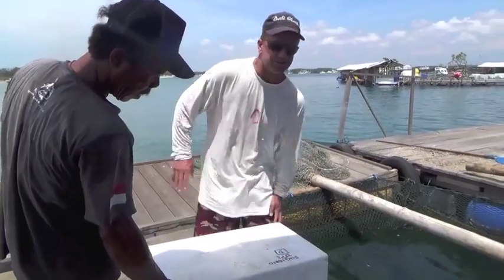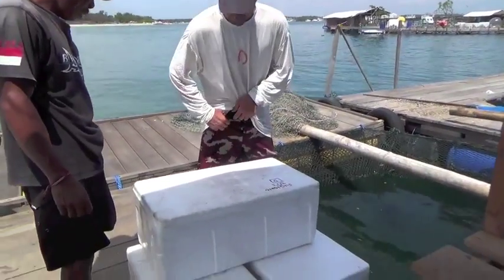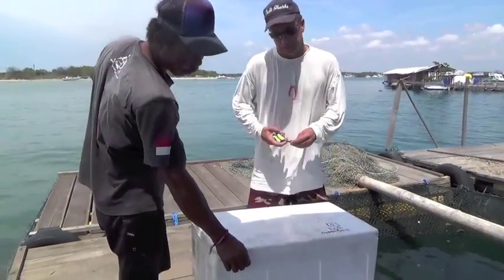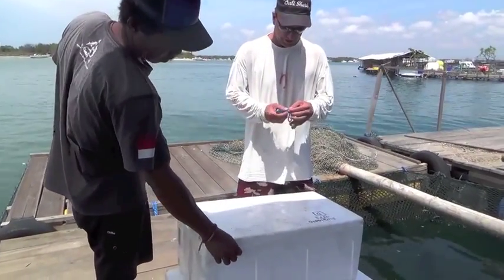Basically, we took in 3 sharks today. They were brought to us from Singaraja. They actually brought an extra box. We'll take a look at that after. That sounds kind of cool.